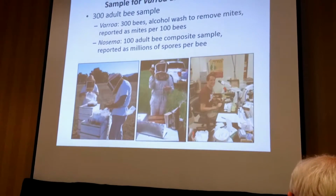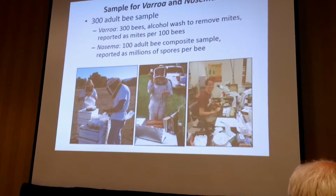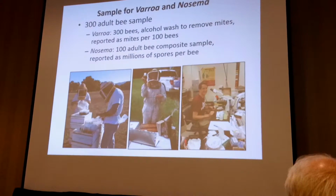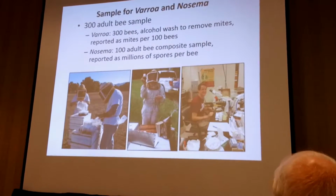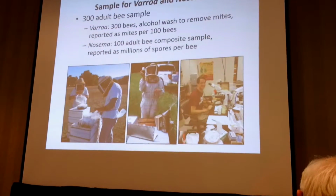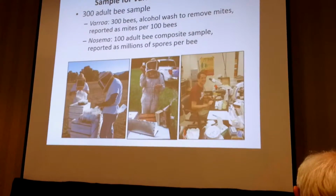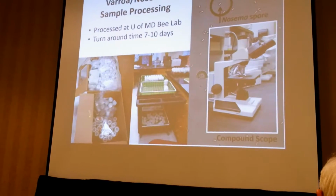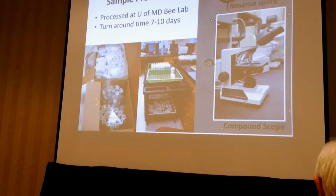So then we take samples. Almost every colony that we perform assessments on, we take a Varroa and Nosema sample, in the same sample, 300 bees in a little 4-ounce plastic jar. They're shipped off to the University of Maryland, where their team of almost robots go through them.